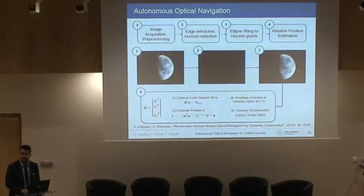It's a least square estimation, because when you have this image, you use an edge detection algorithm like Sobel, Canny, or other methods to have these first, let's say, points on the image. Then you may refine with some pixel accuracy methods the position, and you can find the position of exact edges of the Moon. Then here you fit an ellipse to these points, and then from here you have a least square estimation that is not iterative. So the computation is not too heavy.